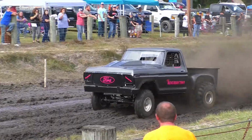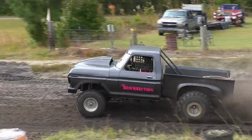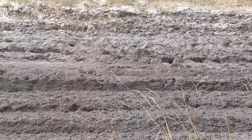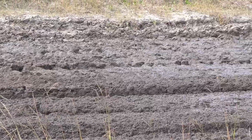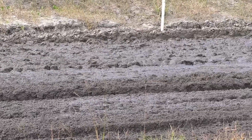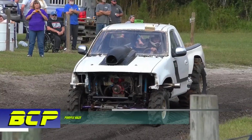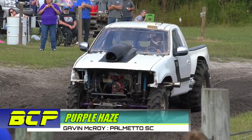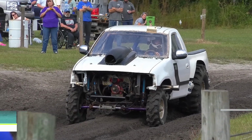This is a vehicle I was looking at in the pits a little bit earlier, and it looked like it would get down and move on this track. He just floated over that sandy mud. As you can see, even with the trucks floating on top, the pit is starting to rut out, and that will get worse as the day goes on and the water mixes in. Here comes Gavin McRoy out of Palmetto, South Carolina. A vehicle called Purple Haze.